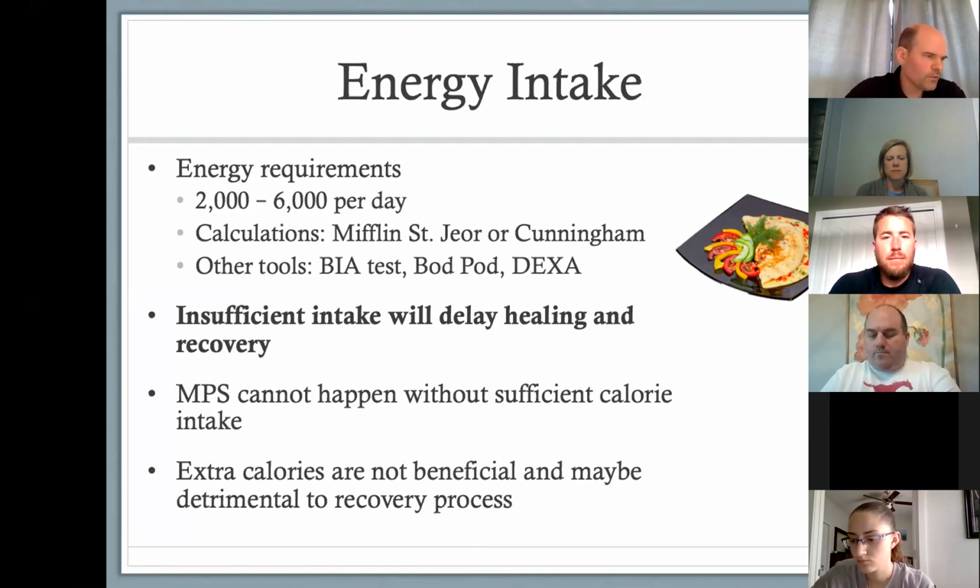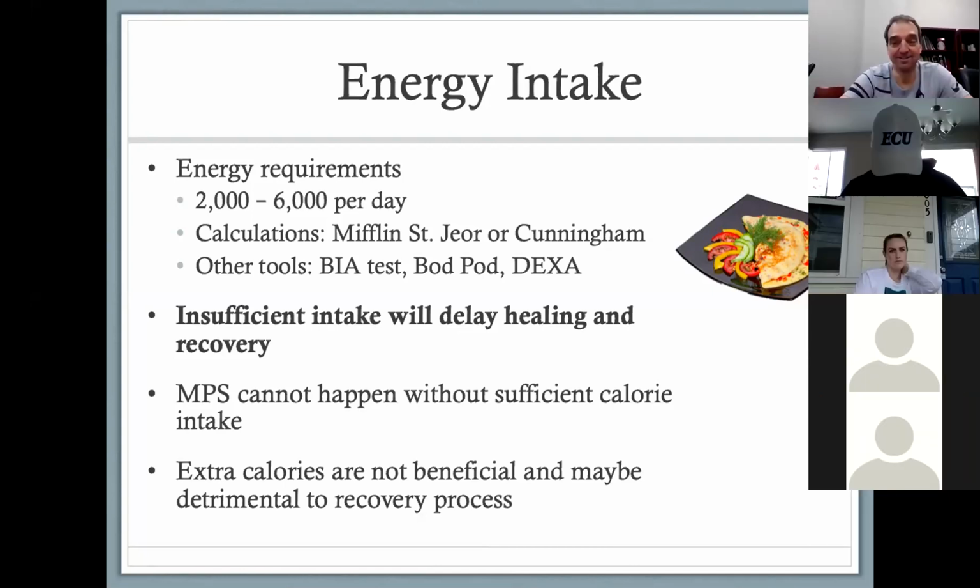So you could have a smaller athlete, off season or not doing a whole lot of work currently, that could only require, say, 2,000 calories per day, versus, say, an in-season male basketball player that could be requiring 5,000 calories per day. And so we have multiple ways of estimating calorie needs as dietitians. So without any tools or machines, we can use equations that help calculate basal metabolic rate. And then we can factor in additional calories for the activity or competition. That's one way to estimate.